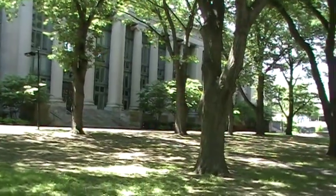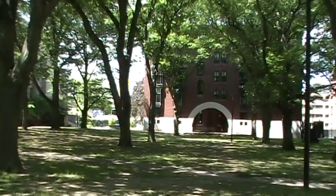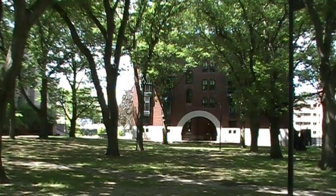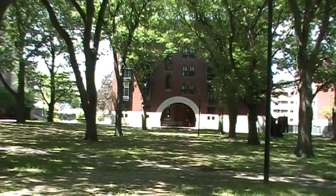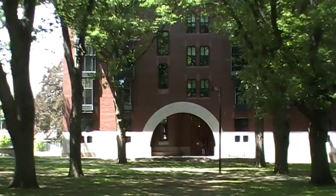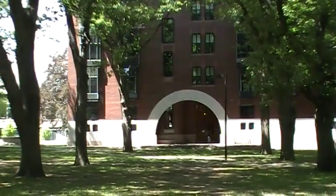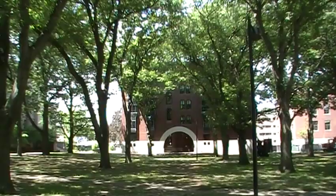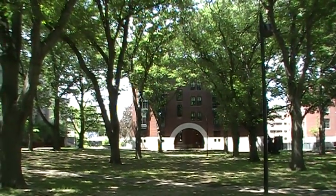That's Langdell Hall, and this is Law School's campus. This is the yard where Law School's graduation ceremony takes place, and that red building in front is called the Hauser Hall. That's the entrance to Hauser Hall. It's one of the modern law school buildings. Langdell Hall is pretty old, but this is comparatively new. That's Austin Hall.